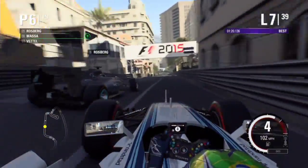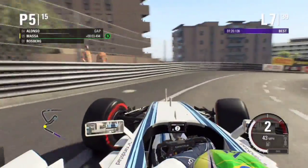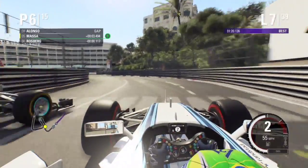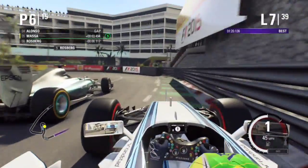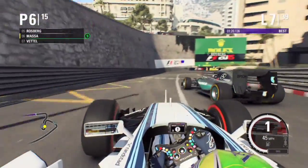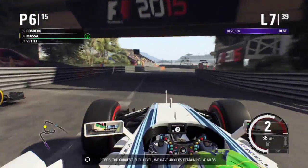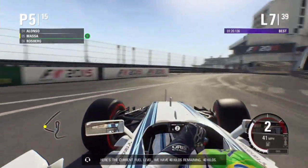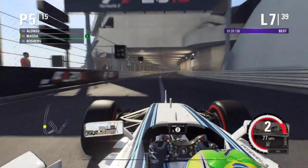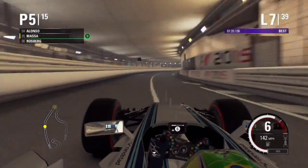So we're right beside Rosberg. We're going to try and move into this corner. We don't want to force Rosberg into the barrier, even though he might force us into one in a second. We can't try the switchback there. There's no way the switchback's working there, but we tap him, and then we're going to dive up the inside on this corner before the tunnel. I don't even know any corner names, but we have done it. And now Alonso is in P4, so we need to try and catch up to him.